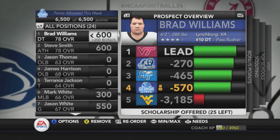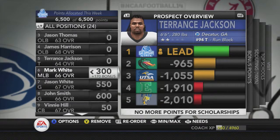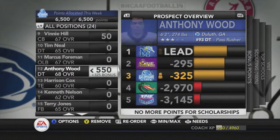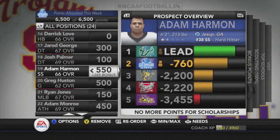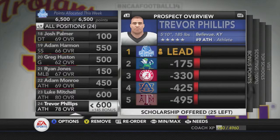And let's go ahead and look at some recruiting here. We're just going to go through our board here, which I don't believe has changed too much. We got Brad Williams up top here, Steve Smith. I think we've gained on them a little bit each. We're putting a lot of points into there, and our players that we are leading very much ahead of here, we are not putting any points on. I see how that works, and we've not put a lot of scholarships out there besides the really big guys we want to get, though our board looks pretty good overall.